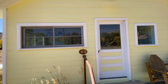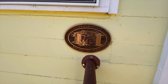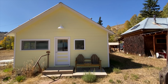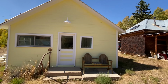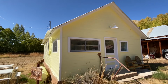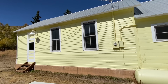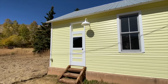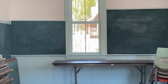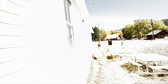For the last 9 years, the school was operated by Margaret Flick, who for a time turned it into a regional museum. However, in April 1988, the school board sold the building to the Quartz Creek Improvement Association, who owns it to this day. You would never guess by looking at it that this building's 122 years old. And for 64 of those years, it was the town's school. It's amazing that this thing is in such great condition. And yes, it did benefit from the 2012 funding that was granted by the Colorado State Historical Fund.